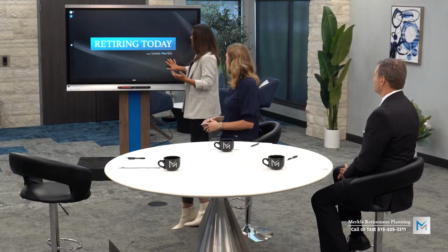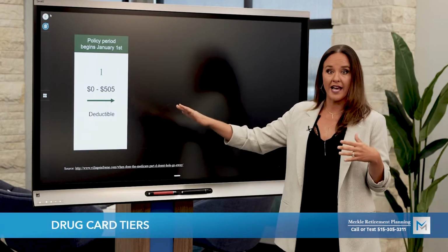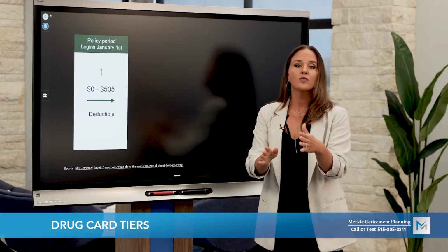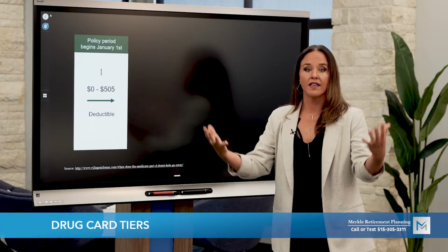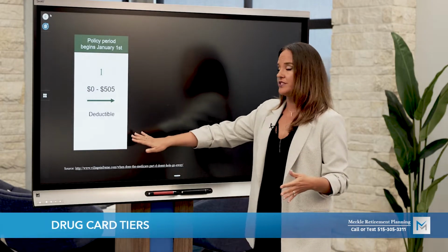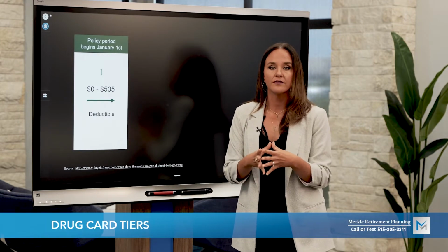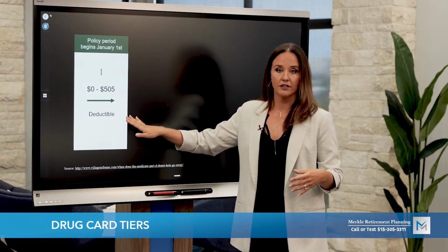So we're going to pull up here your drug card tiers. And these numbers are based off of what's happening in 2023. So we have your first tier on a drug card, and this is whether you're on a standalone drug card or your drug card is built within the Medicare Advantage plan, an MAPD. So we have your first tier, which is the deductible tier, which means that you alone are paying 100% of the cost of your medications up until you hit $505.